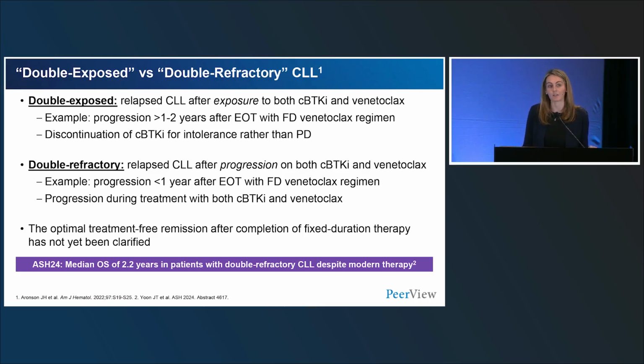Versus double refractory are really those patients who have progressive CLL despite treatment with both a covalent BTK inhibitor and venetoclax, or very shortly thereafter a fixed duration venetoclax regimen. And I really think that the optimal treatment-free remission after completion of fixed duration ven has not yet been clarified, and we need to see more data. I'll highlight that there is a poster abstract from Dana-Farber looking at double refractory patients and their outcomes. So we're getting more and more data on the outcomes of these patients.